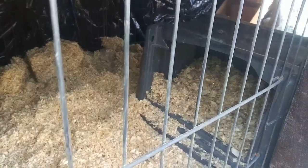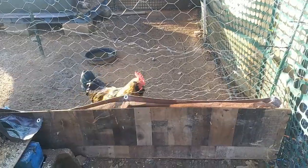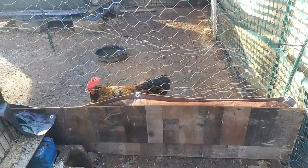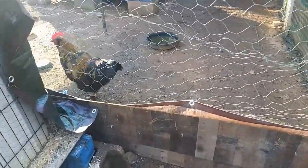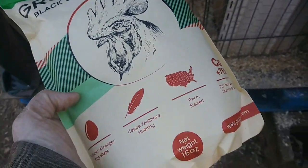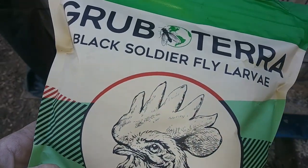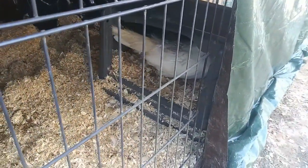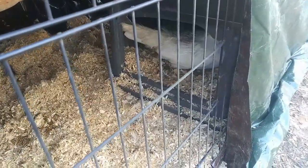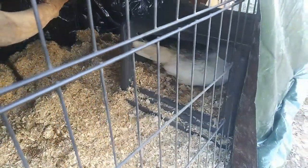Whoops. She went over there. That's okay. I just want her to find the food. Oh, look at this one. He really knows the hens right there. First thing I'm going to do is give her some of these Grubterra grub worms. Lots of protein. It'll help her grow her missing feathers back. Oh, she's checking out the nesting box already. I'm sure she feels safe in there. She hasn't started eating yet, but this has been a stressful day for her.